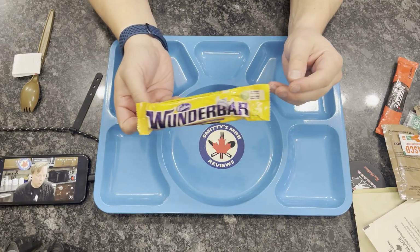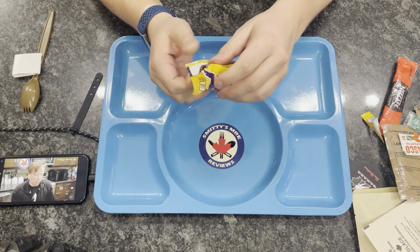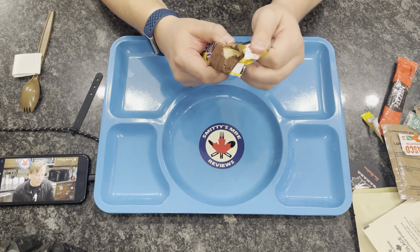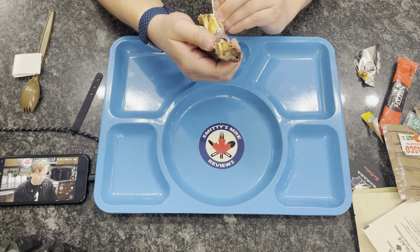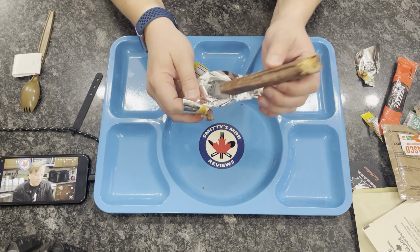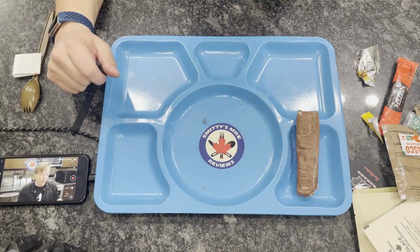This is a Wunderbar from Cadbury. Nice little Viking thing. 300 calories in this pig. Holy crap! And it has seen some heat. Oh God! Yeah, there it goes. Nougat everywhere. Man. Yeah, I'm gonna try it. But holy crap! This has seen some heat right there. Look at that thing. 300 calories in this stupid thing.